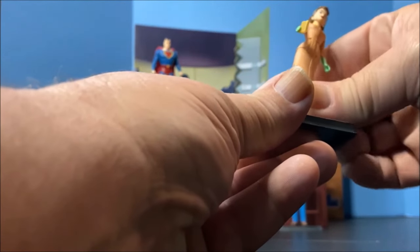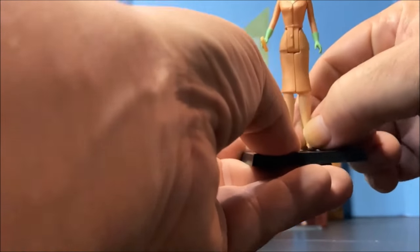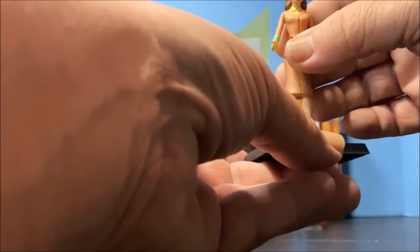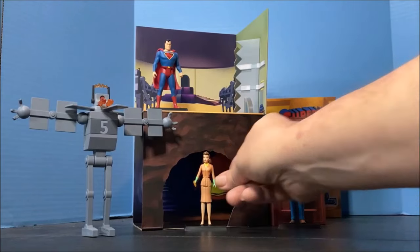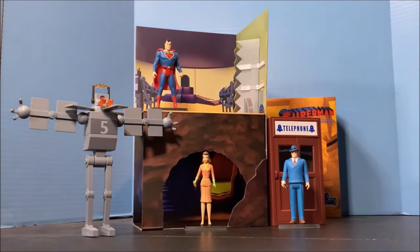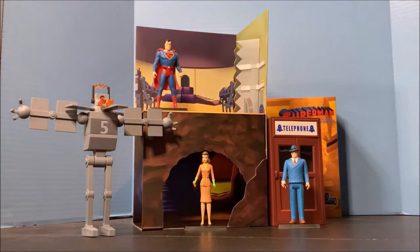The two accessories, the notepad for Clark Kent and the little steno pad for Lois Lane, are very, very small. Very easily lost. So be careful with those as well. And the mechanical monster has all of his interchangeable pieces, and he's got the flame effects in his eyes. So be careful and don't lose those when you're taking it out of the package.